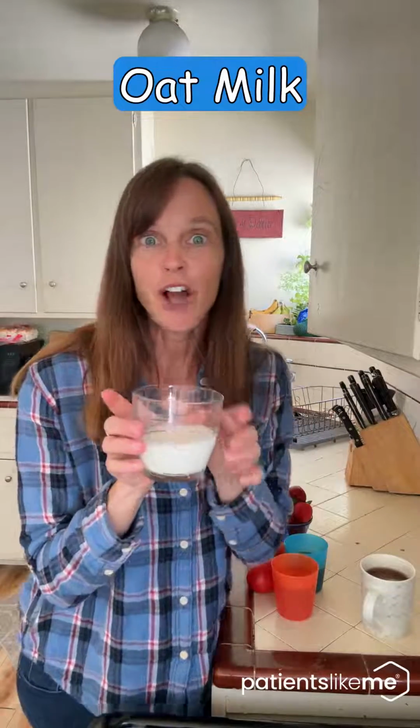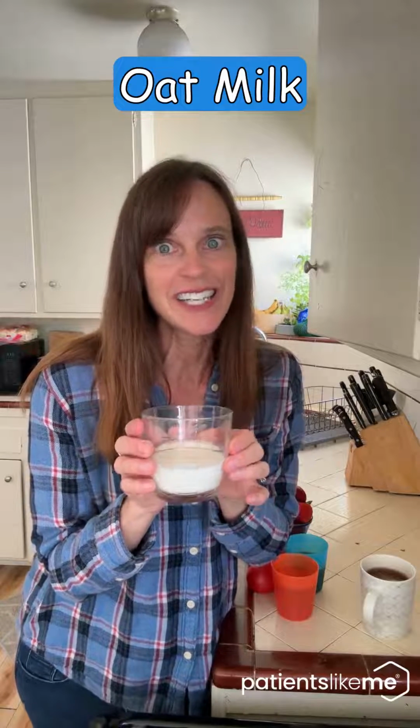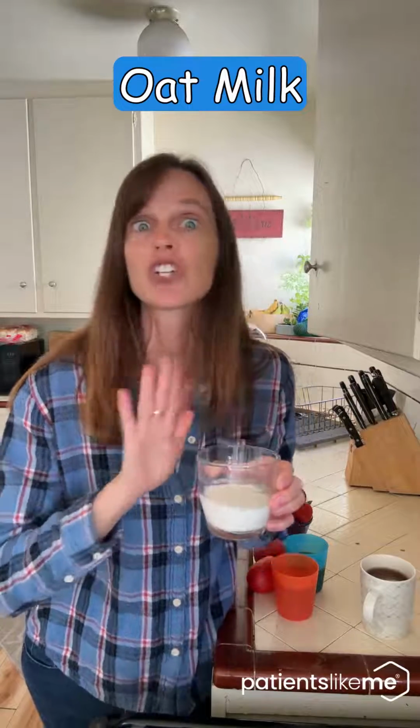Oat milk. Instead of coffee creamer, try oat milk. Oats contain beta-glucans, which create a gel-like substance in the gut and interact with bile salts, which inhibit cholesterol absorption and help to reduce cholesterol levels.